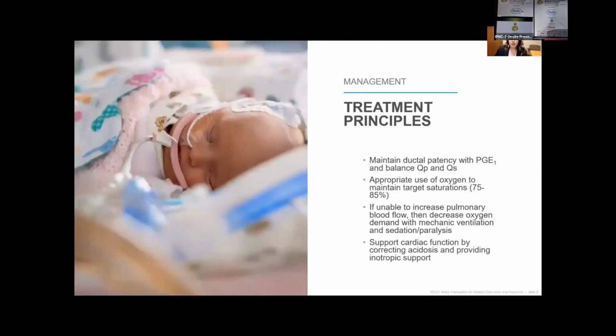So how about management of these neonates with right-sided obstructive lesions? So first and foremost, again, is initiation of PGE, that you need to get that going to ensure continued pulmonary perfusion. Targeting appropriate O2 saturations between 75 and 80%. You don't want these babies too high sat because that, again, can lead to that pulmonary overcirculation, which is undesirable.